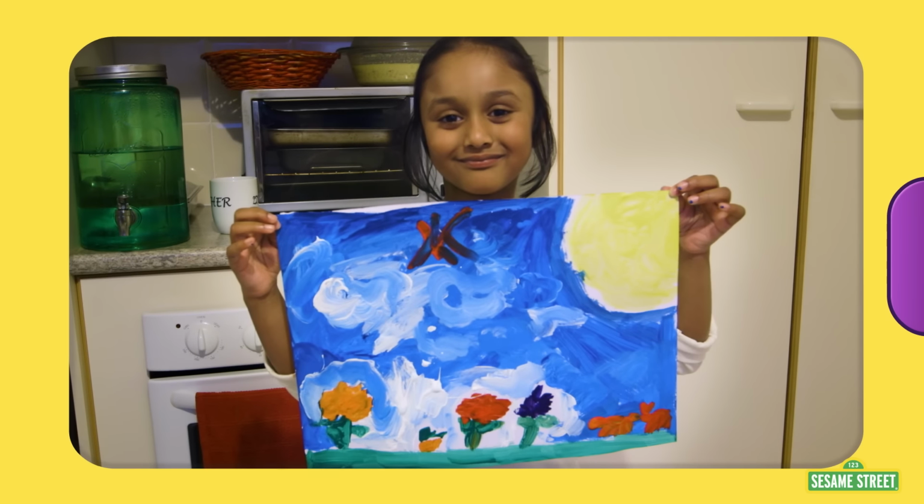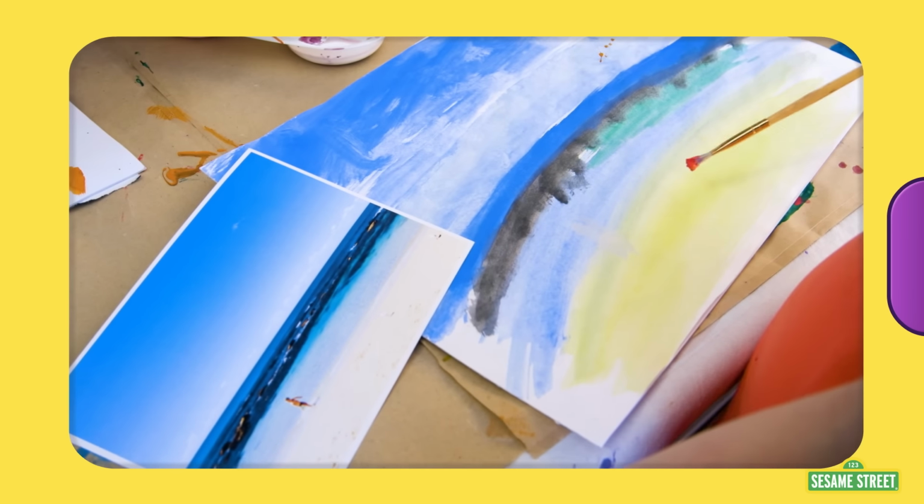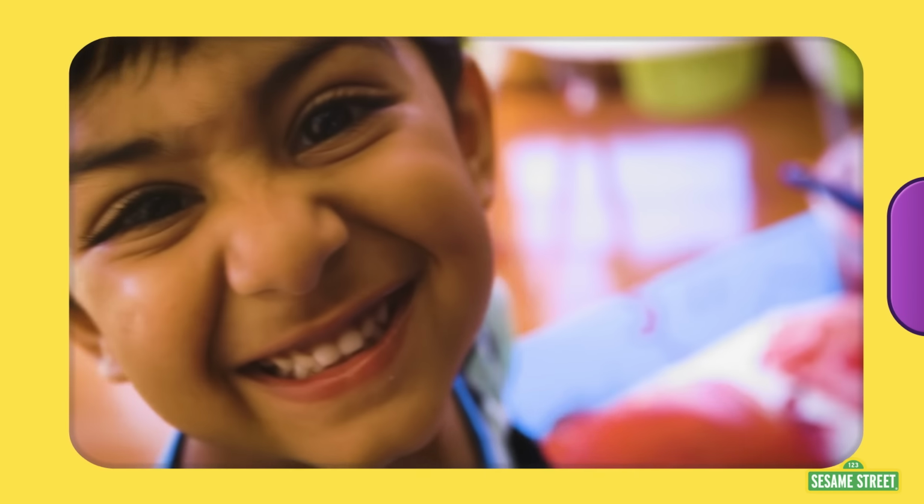Painting is all about using your imagination. You can paint things you see every day. Things in photographs, swirls, shapes, and even yourself. But most importantly, painting is fun!